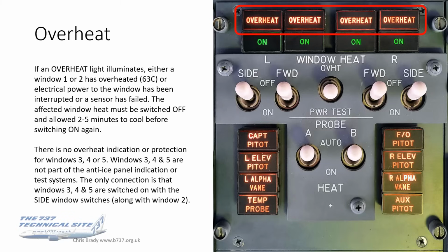Again, let me just spell it out, because there is confusion for those who are new on type: there is no overheat indication or protection for windows 3, 4 or 5. They are not part of the anti-ice panel indication or test systems. The only connection with the anti-ice panel for windows 3, 4 and 5 is that you switch them on and off with the left and right side window heat switches respectively, along with window 2. So the forward switch does only window 1, the side switches do window 2, 3 if you've got it heated, and 4 and 5 if you've got eyebrows.